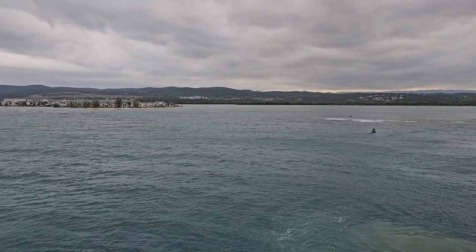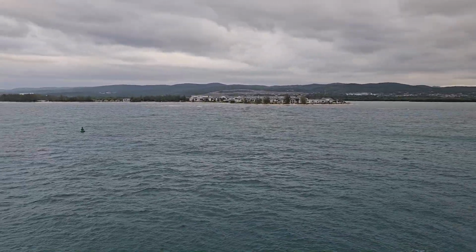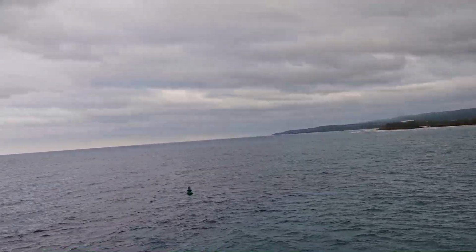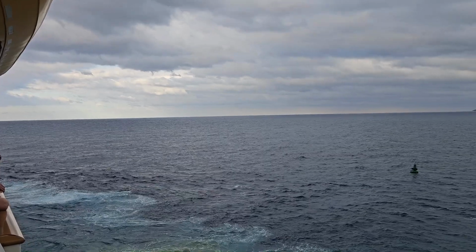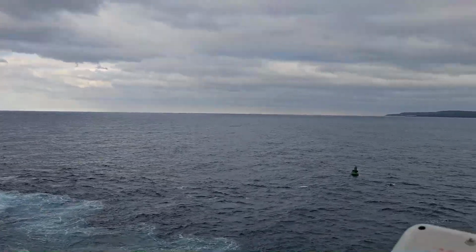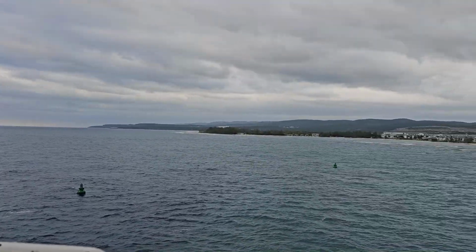Waving goodbye to Jamaica. Heading out to the big blue. Look, it's beautiful out there. No sunset. Been a very cloudy day.